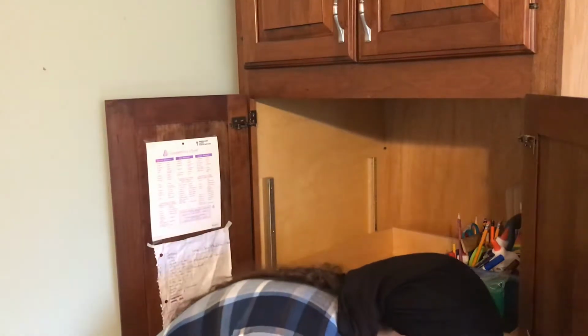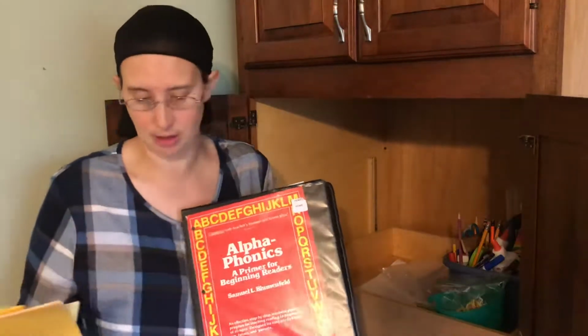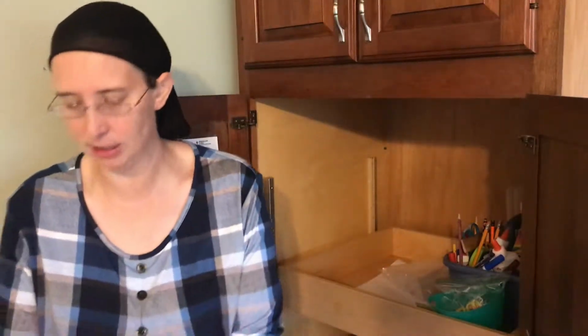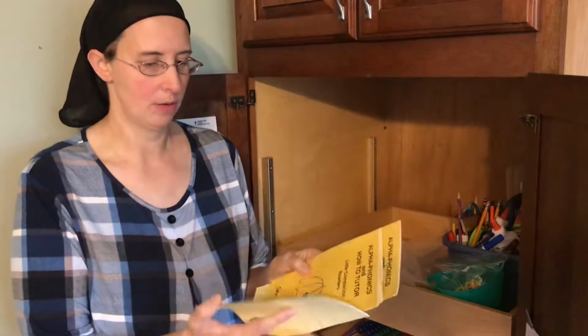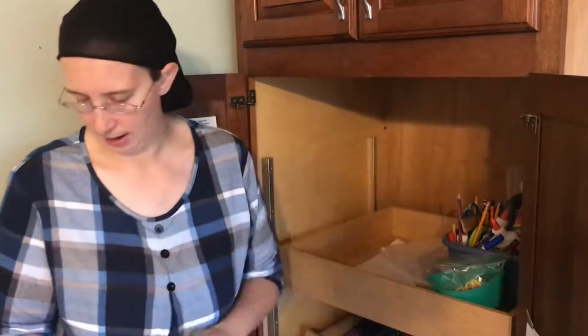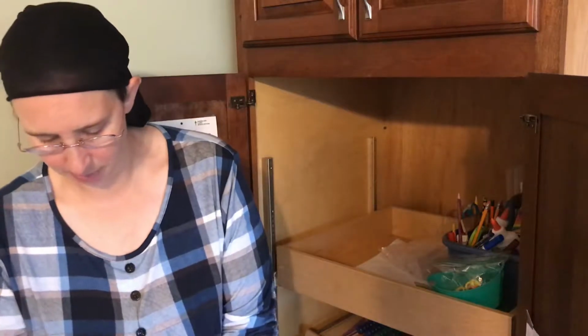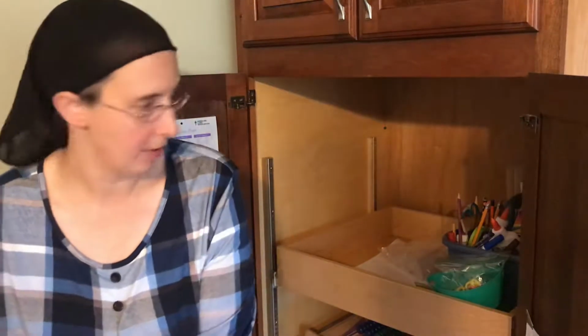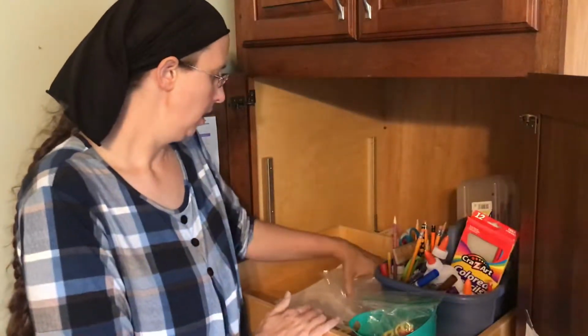Okay, these go with our Alphaphonics. Alphaphonics is the reading program that we use. You can get it on Kindle too. I had this one. It's starting to fall apart, so I recently ordered it on Kindle. But when I got this free at our local homeschool conference, it also had the reader books with it, which you don't get on the Kindle, so I still have these, keeping it all together for right now. I may eventually get rid of this book, but for right now, that's not part of this challenge. That can go with those things you just got rid of.